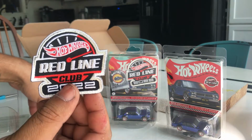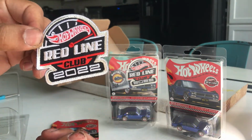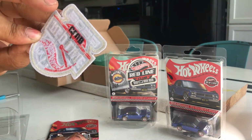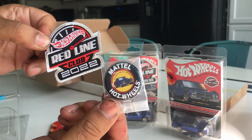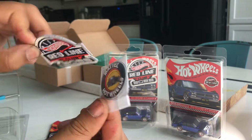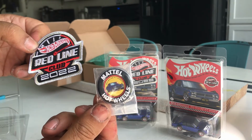And this is the patch. My daughter says she wants one of the patches because she has a cool little denim jacket. So I think I might let her take one of these or both of these so she can put on her jacket. That'd be pretty cool.